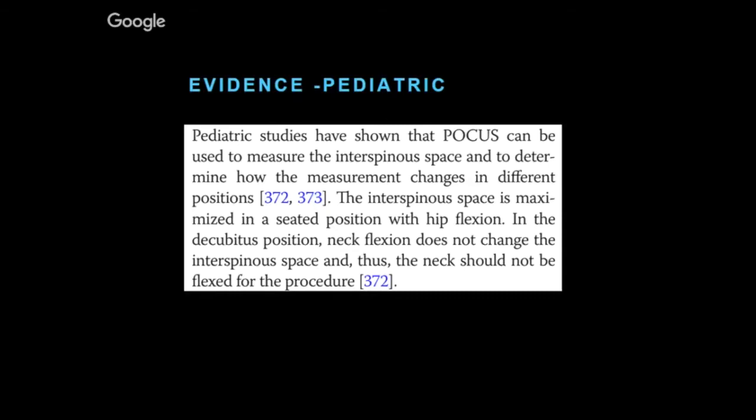So I'm guessing this is why our textbooks suggest that, but I will show you a different study that shows to put the patient in lateral decubitus as well. This study also shows that if you flex the neck, it doesn't change the interspinal space, so you don't need to do that. Just if you were wondering.